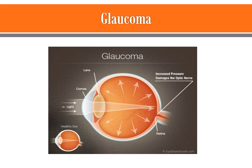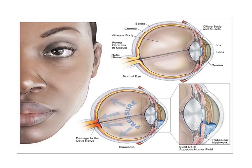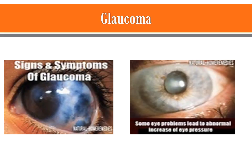And this is just a picture where you can see the increased pressure, how it damages the optic nerve. And this shows you how the light actually goes in and dissipates through. In a healthy eye, you can see the differences in the angle that it goes in. And that's why it's called angle glaucoma, open or acute. And this also is another picture to show you the damage to the optic nerve and how this is caused because of the pressure that builds up. And you can see on the right bottom side the buildup of the aqueous humor fluid there, which causes that. So either eye in itself can be producing too much fluid and not be draining properly. And these are just two other pictures of glaucoma where you can see the opacity that's occurring.